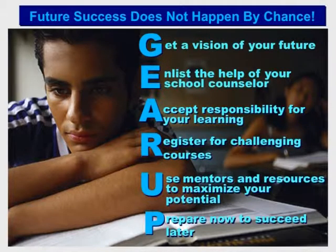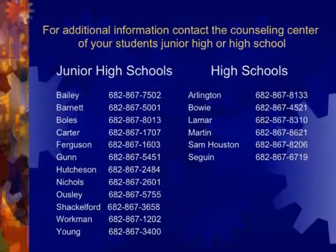This is a comprehensive list of the contact numbers for the counseling centers of each junior high and high school. Please call these centers with any and all questions you may have concerning the transition from 8th grade to high school.